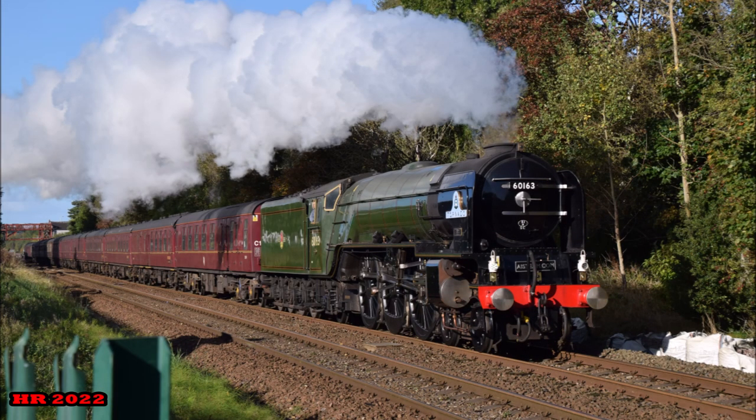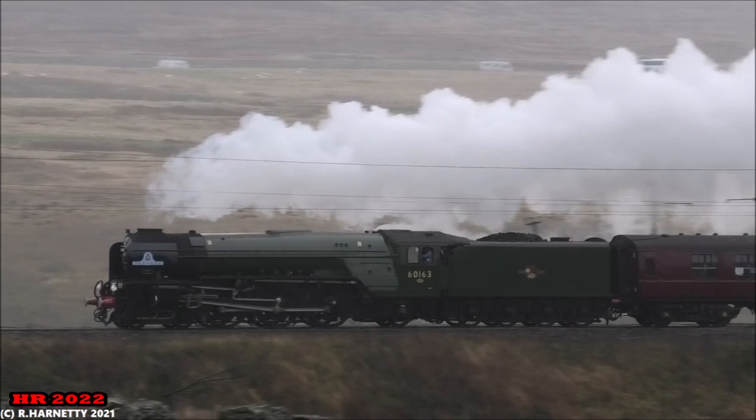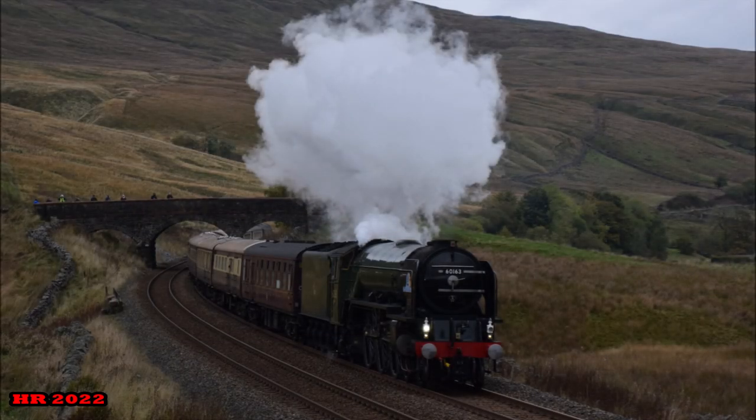In April 2018, the engine did suffer a major incident during the engine's first and only public 90-mile-an-hour run on the East Coast Main Line between King's Cross and York, and the engine was stabled at the Nene Valley Railway to sort out repairs. Happily, however, Tornado was back, and in fine fettle once again on the main line.